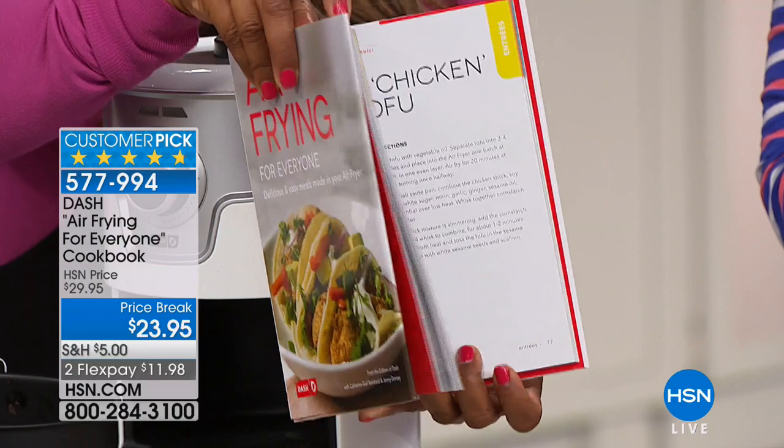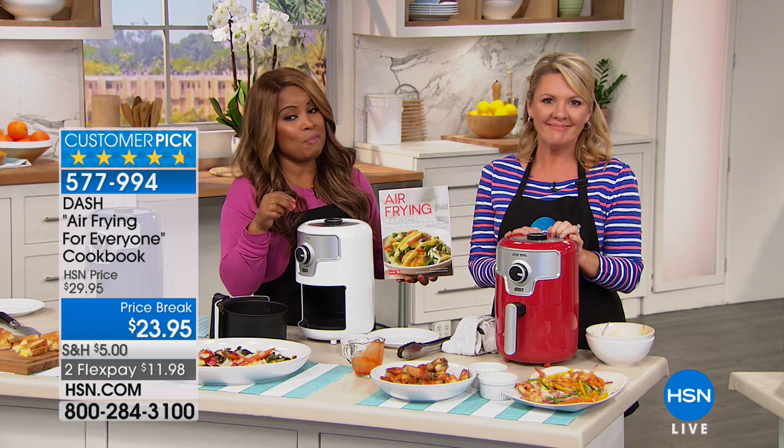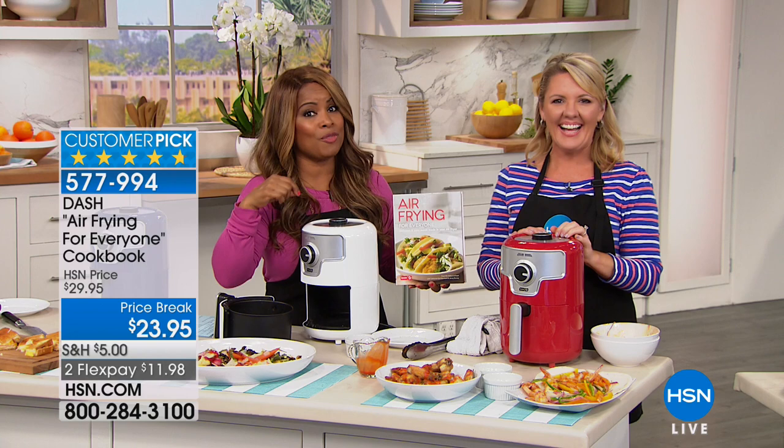The recipe that I posted on my Facebook page, my HSN Facebook page, is a recipe out of this cookbook. It is for a buffalo cauliflower recipe. Yum. And I'm telling you, even if you turn your nose up and say you don't like cauliflower, you'll love it out of the air fryer. Right, Stephanie? Absolutely. We fight after the show.